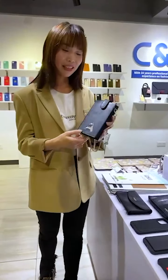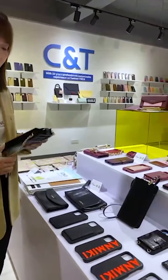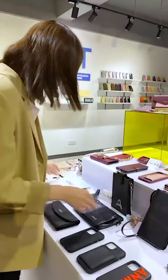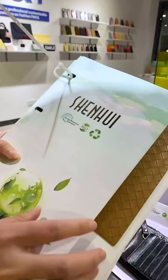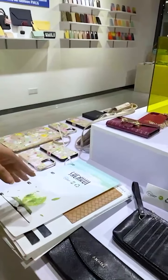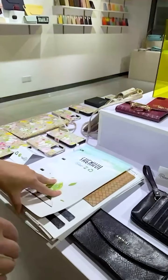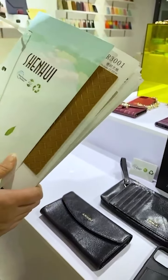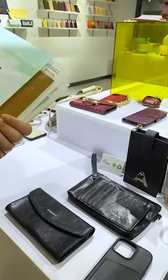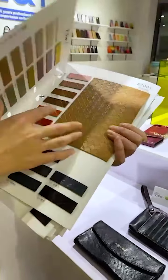This is just PU, but it looks like real leather. We have many different colors and different patterns on the surface, and this is made of eco-friendly materials. This is the Global Recycled Standard material, because in the market we normally only have PU made from plant synthetics, like 80% of this PU is not 100% eco-friendly material. But now in the market, we found a supplier who can provide 100% eco-friendly material to us. Because eco-friendly products are now trending, this is what we want to introduce to our customers.